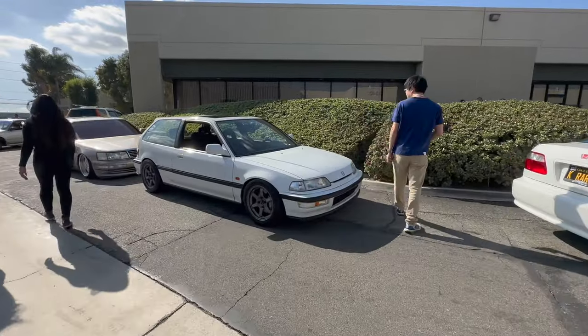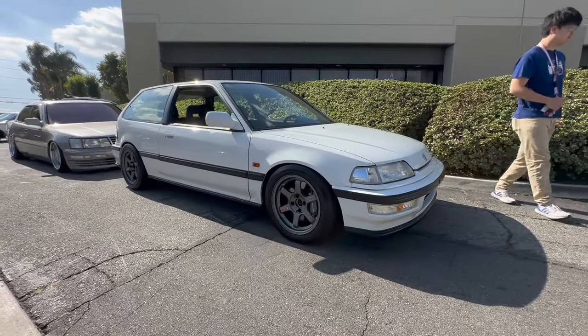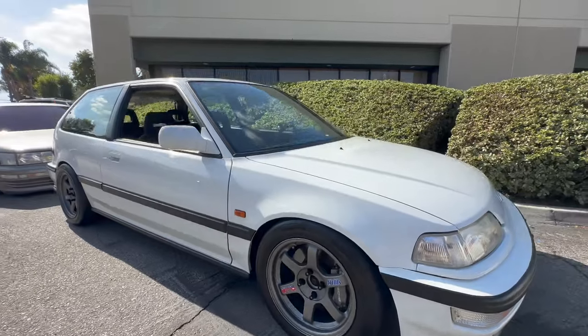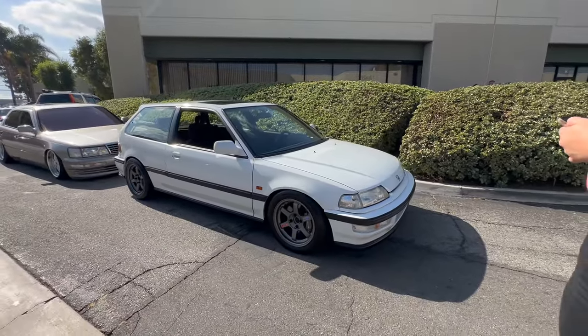right here. Have you guys ever seen this car before? It has an H-swap on nitrous. And he's got the Club Edition TEs. Ooh, with the Porsche caliper setup. My bad. For all the EF guys, here's a little love for you.